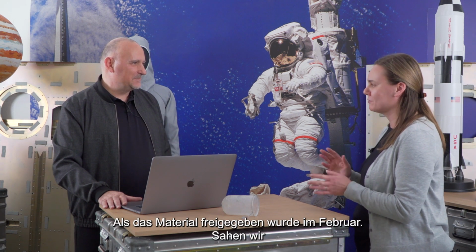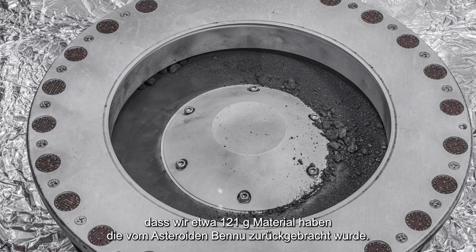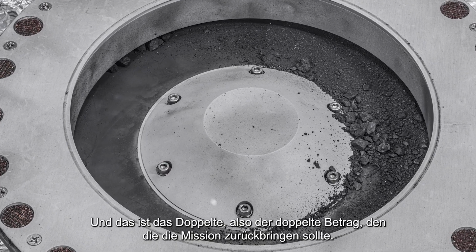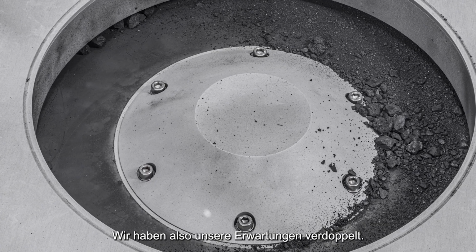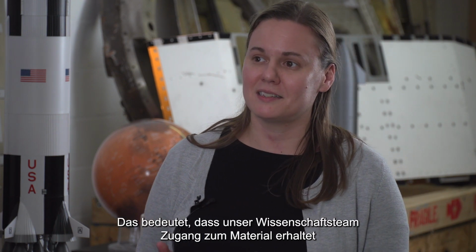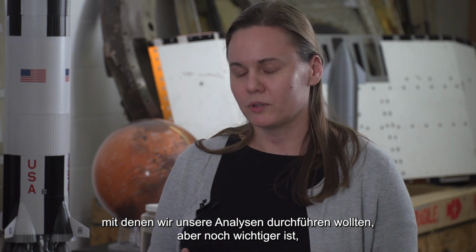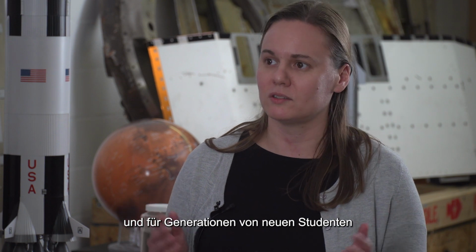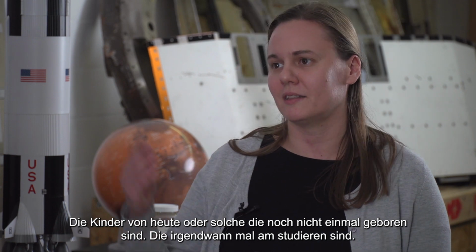So we finally released in the beginning of February that we have about 121 grams of material that was returned from asteroid Bennu, and that's twice, so double the amount that the mission was required to bring back. So we doubled what we expected, and so that's great. That means our science team get access to the material we had planned to do our analyses with, but more importantly, it means that there'll be more material available for the rest of the community and for generations of new students and new people who are kids today or not even born yet, to study in the future.